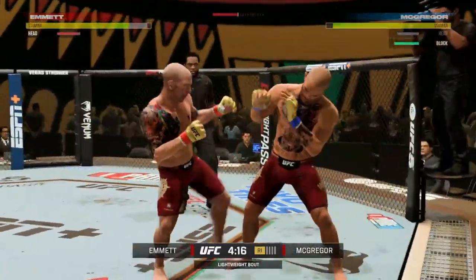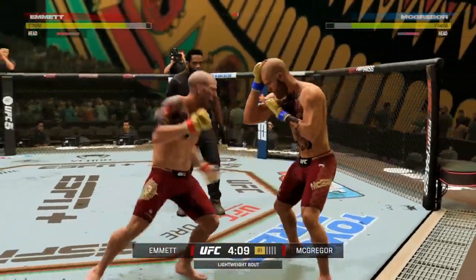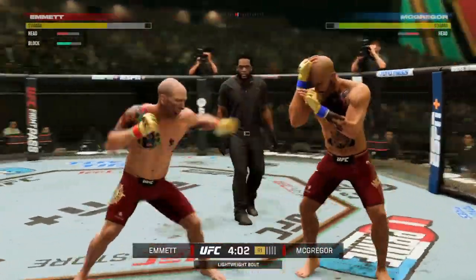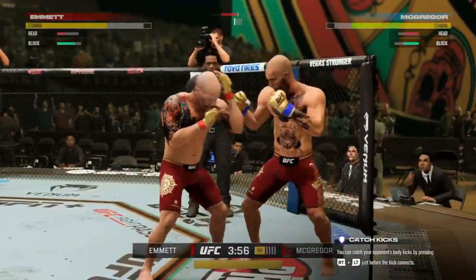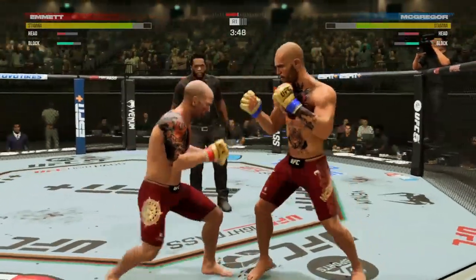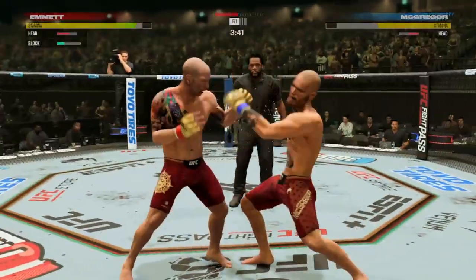Oh! And back to his feet. Back and forth we go, and early on, these guys are getting after it. They told us it would be fun, and so far, they've delivered. Big right hand there. Huge left hand. Oh, man, these are hard. Oh, nice elbow.